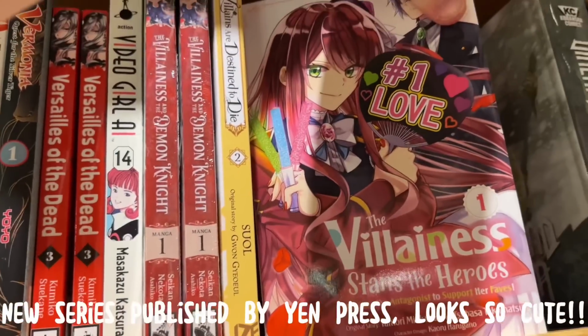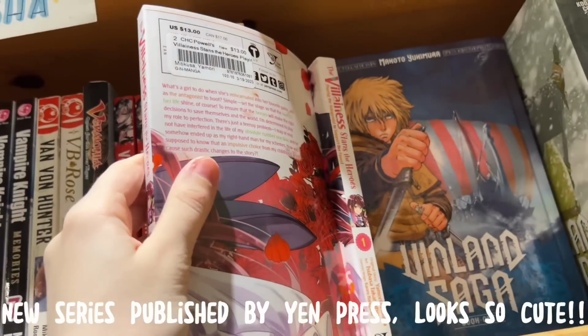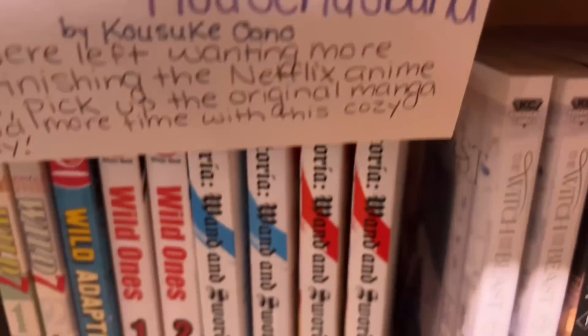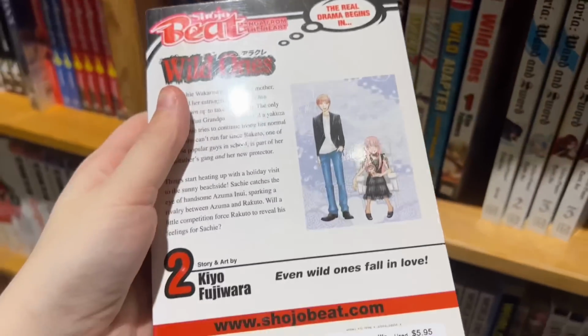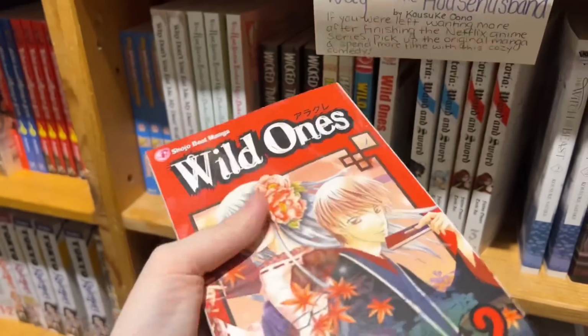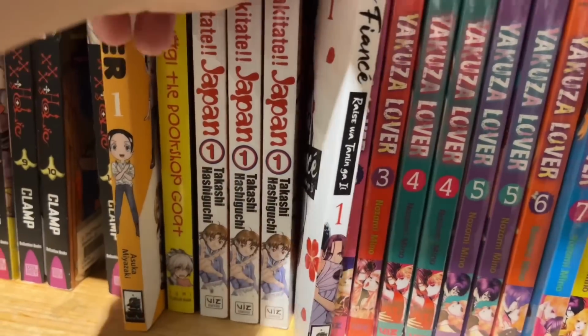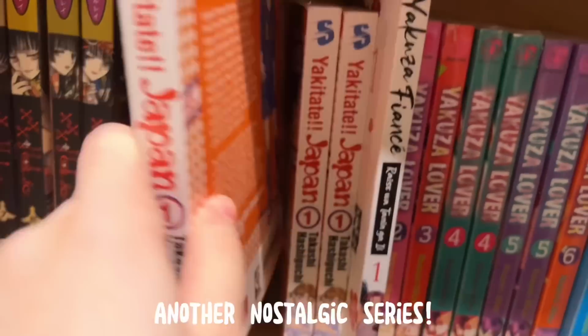This new title caught my eye. It looks so cute. Like, I need to get it next time I go shopping. It looks adorable. I was lucky enough to find Wild Ones Volume 2. I am really excited about this because I love a good Yakuza romance series. Sign me up, dark romance, yes please. Another classic staple, and that is Yakitate Japan.